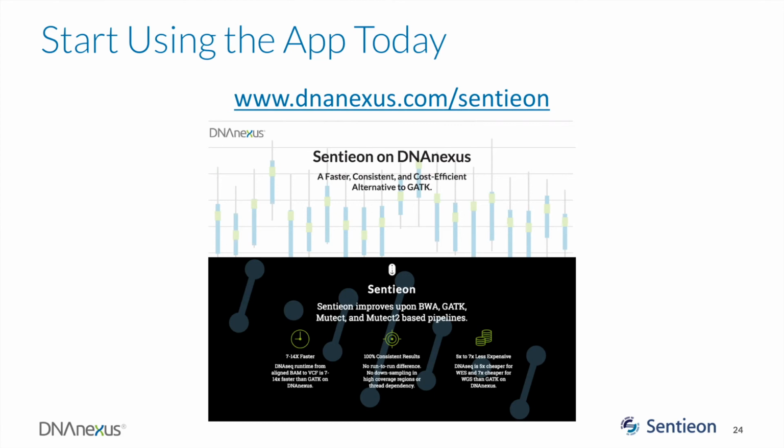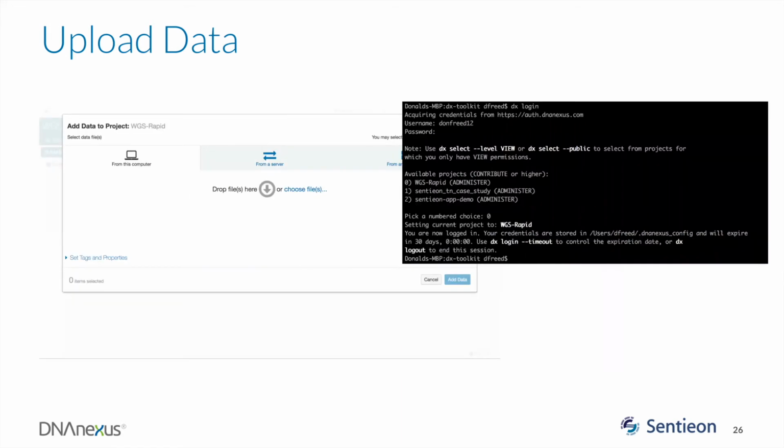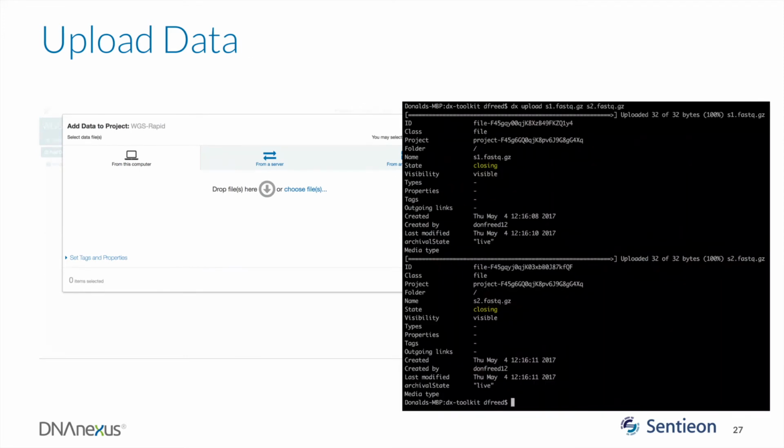Once you've got access to the app on the DNAnexus platform, the next step is to actually upload some data. You can upload your data in different ways. The DNAnexus platform allows you to drag and drop files from your local computer, which is very nice. You can upload files from a server, or you can transfer them over from another project on DNAnexus. Another way to upload data is through the DNAnexus command line tools. I found the DNAnexus command line tools very easy to use. I was pleasantly surprised. All you have to do is download and install the tools, log in, and then use the dx upload command to upload some data to the DNAnexus platform.